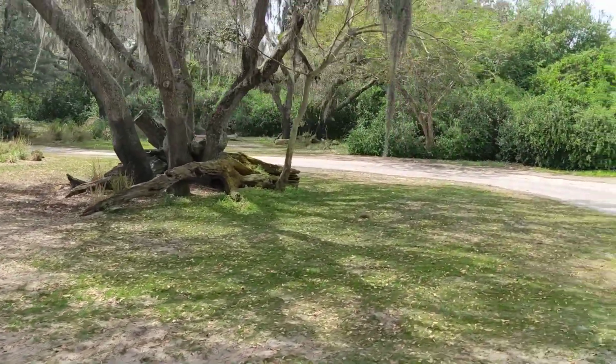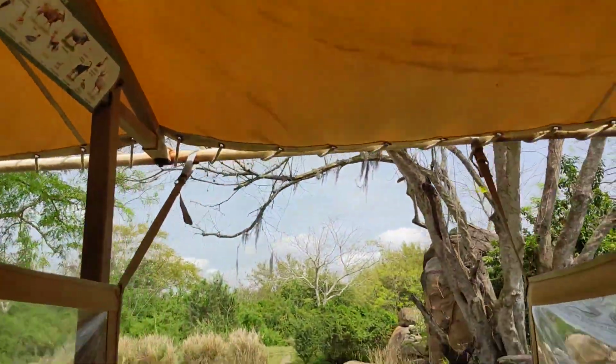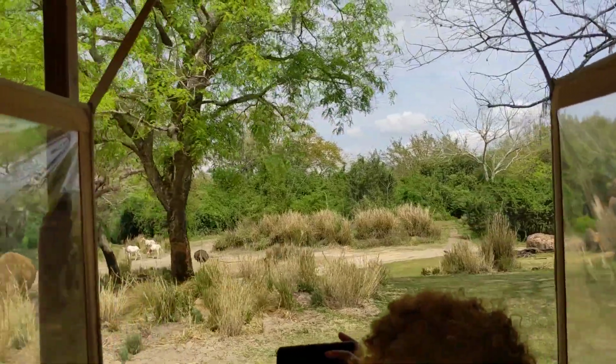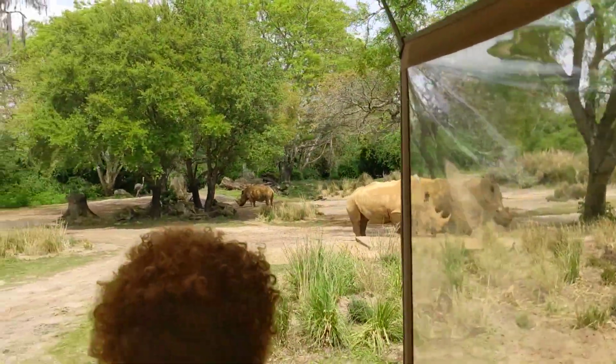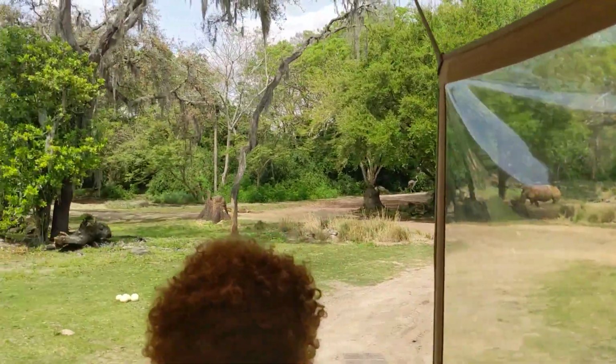You also see the scimitar horned oryx on your right here. They're found in the dry arid plains and deserts of northern Africa, with a body temperature reaching up to about 115 degrees Fahrenheit. You also see the ostrich walking there.